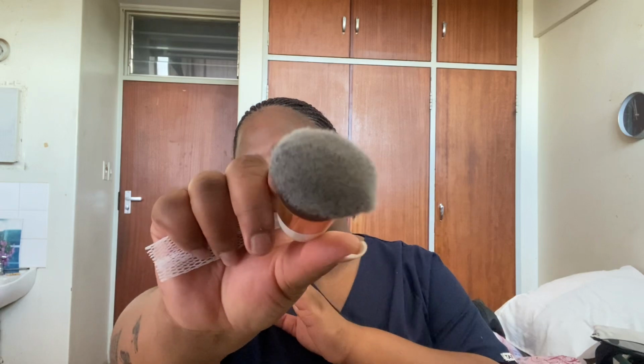Yeah, I got that. And then lastly, I got this foundation brush. I also got this foundation brush. This is how it looks like. Soft, really soft, really, really soft. So I'll go there. And then lastly, I think this is the last one.